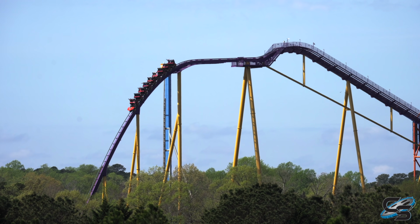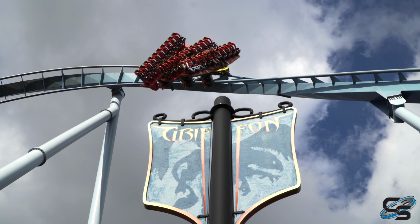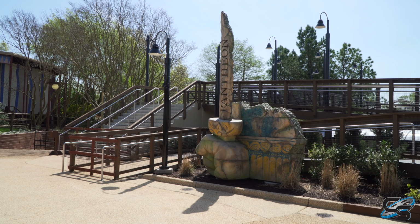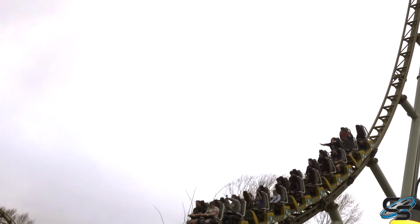For years, I've been saying that Busch Gardens Williamsburg had a strong coaster collection. All the rides were good, but nothing was outstanding. Pantheon, I think, is that outstanding roller coaster. Is it perfect? No, and we're gonna get to that. But I'll tell you what, they did a lot of things right. So let's go over some of the stats here real quick.